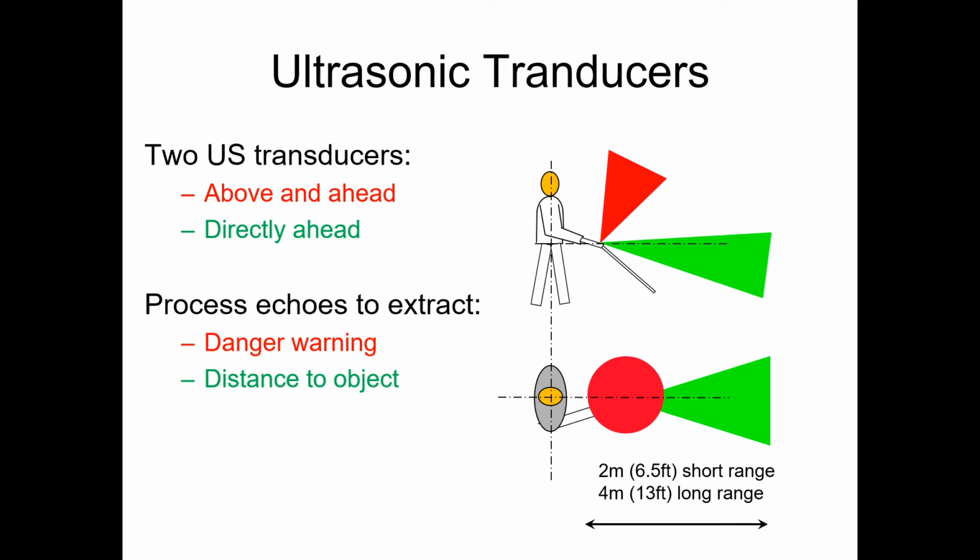Looking from above in the diagram below, we can see the sort of space is a circular space. It's a circular cone-shaped beam. And the one that's going ahead, as we can see, is going either 2 meters, perhaps adjustable, or 4 meters ahead.